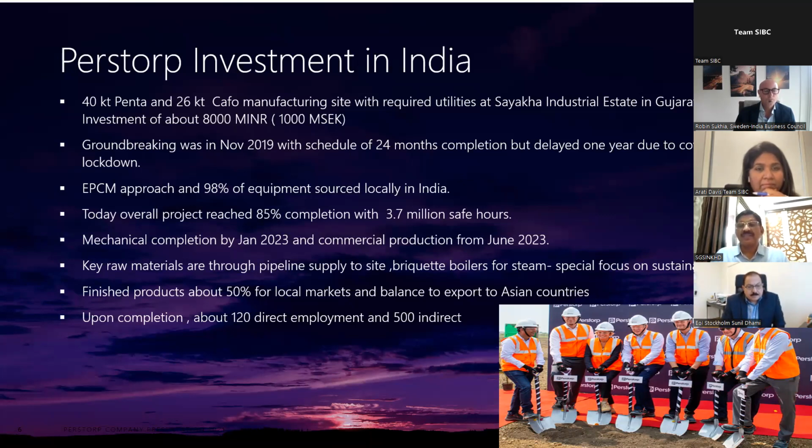You can see the groundbreaking ceremony. Our CEO, Jan Secher, was there, along with the operations head, business head, and people and culture head, as you can see in the photos. We approached it with the EPCM method, and almost 98% of the equipment for this investment we sourced locally in India. Today, the overall project has reached about 85% completion, and we have reached about 3.7 million safe man-hours. Our ambition is to complete this project with full safe man-hours without any incident.